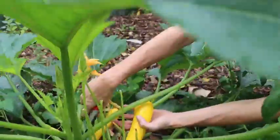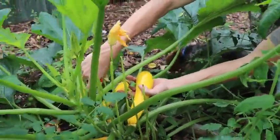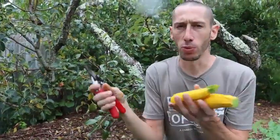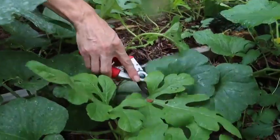And then we've got another one over here. Let's grab this one. It's very small, but we're still going to get it so that it keeps producing more squash. This will be really sweet. These small ones are so good. The small ones are ones you can even eat raw because they're so sweet and so delicious. And check this right here. Here's the cantaloupe that's going to be ripening a little later.